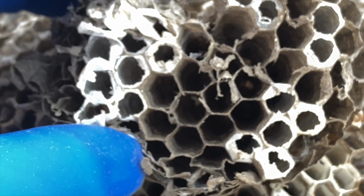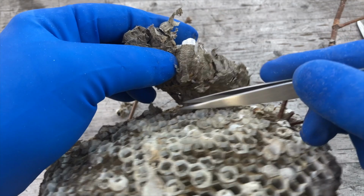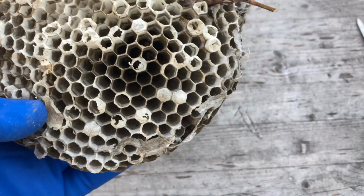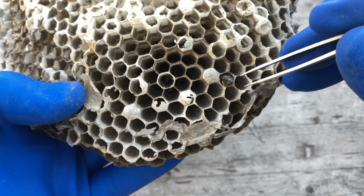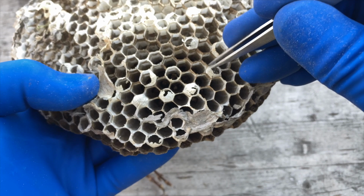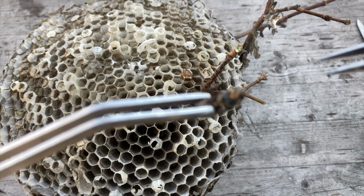Let's take a look now at the structure. Take a look at where they are connected. It's very tough material. We're going to pull that off, get access to what's below it. Let's take a look at some of the worker cells that for some reason did not finish pupation. Here's a worker. This would have been a female worker, but it didn't survive. So here's another one, female worker that didn't make it through pupation.